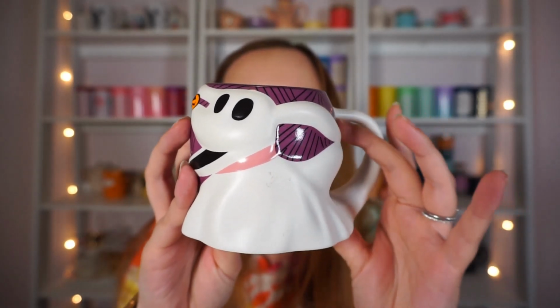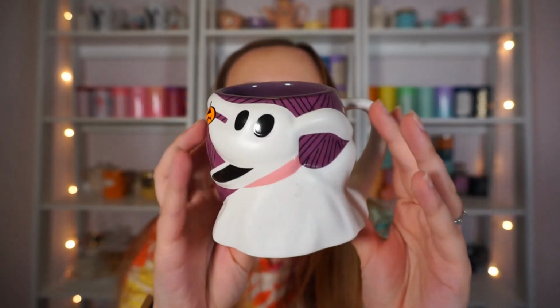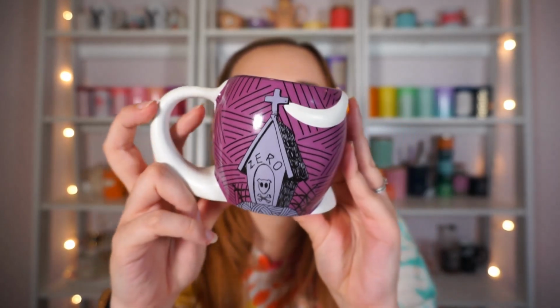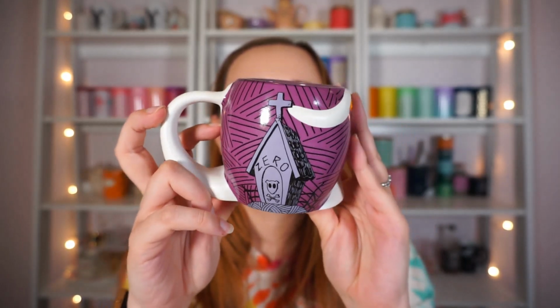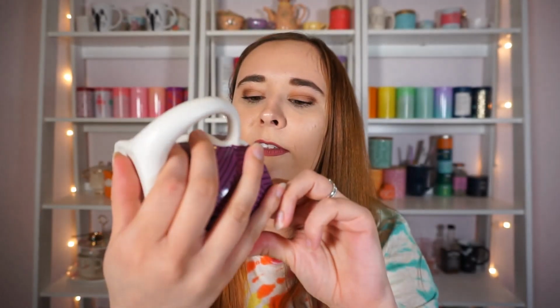And he's like 3D too, like the white part, the Zero is like raised, and his tail is the handle. He has his pumpkin nose. And there's his little doghouse / gravestone. I love Zero. I lost my dog a couple years ago, so I call him my ghost dog too. So Zero just reminds me of my Ziggy.